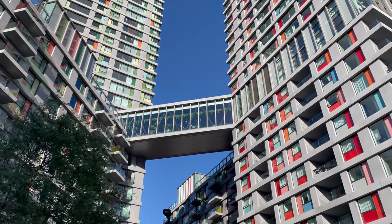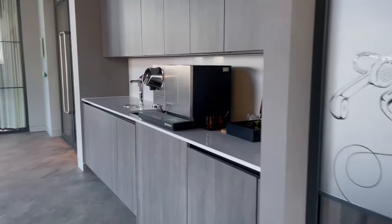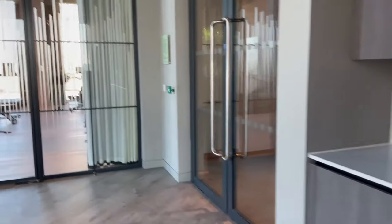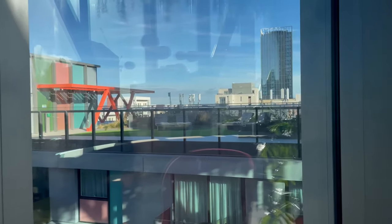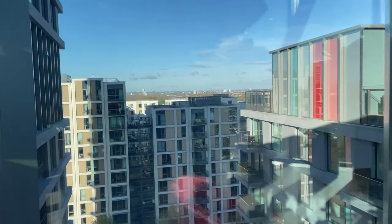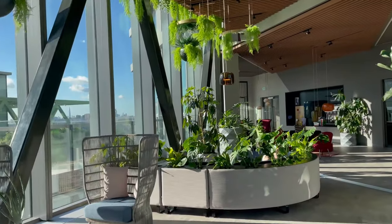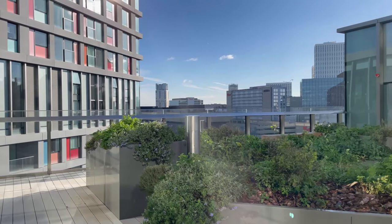I don't like these colorful tiles, whatever you call them. There are people working, so I'm going to be really quiet. And yes, I'm not going to the gym because somebody is working out. I wanted to get to this rooftop, but the door was closed, so I'm not sure. Oh, and this is a cinema room, but somebody was working there as well.